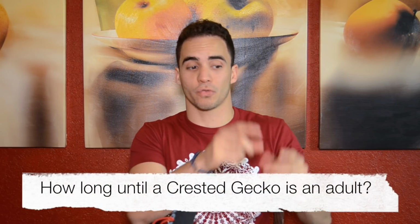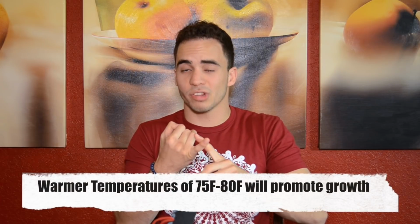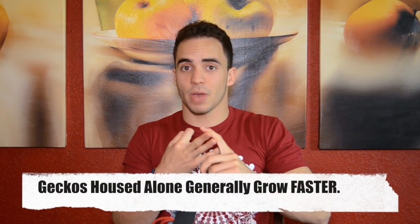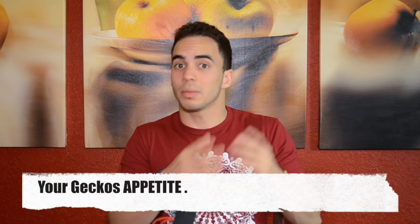Another question that I constantly get is, how long does it take for my crested gecko to go from a baby to an adult? Well, this is a kind of complicated question because there's a lot of factors in play here. The temperature is one, the quality of the food is another one, whether you're housing them by themselves is a big factor as well, and obviously the appetite of your geckos. Some geckos are better eaters than others, and there's really nothing that we could do about that.